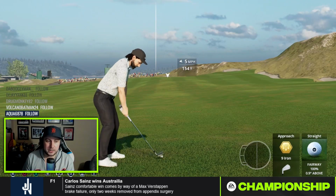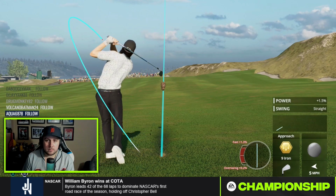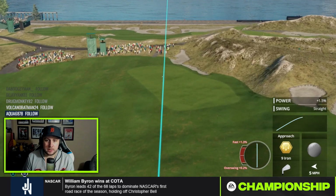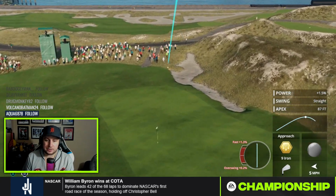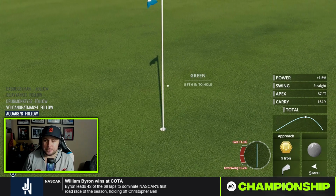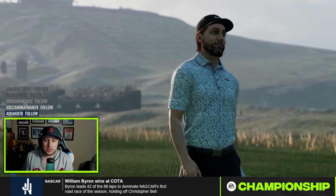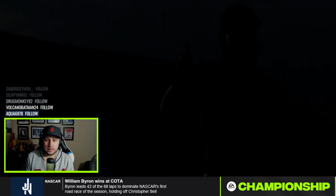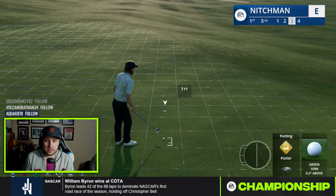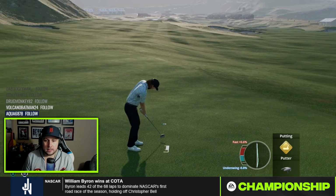We're going to hit 9-iron in to this green on 1. This could be good. This could be really good, actually, if it holds. And it does. Damn. Well, a birdie chance here early. And a fairly easy one. However, these greens are bumpy.